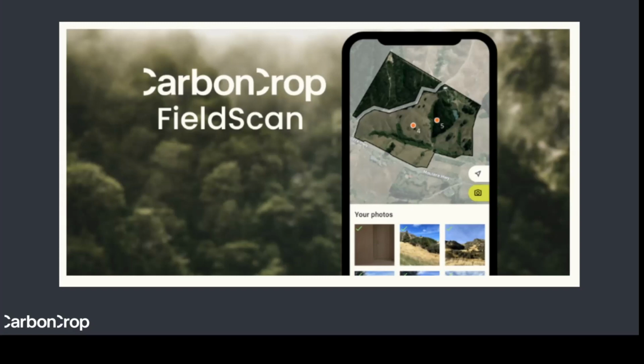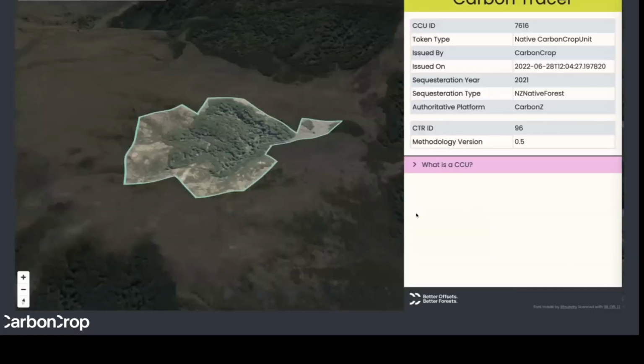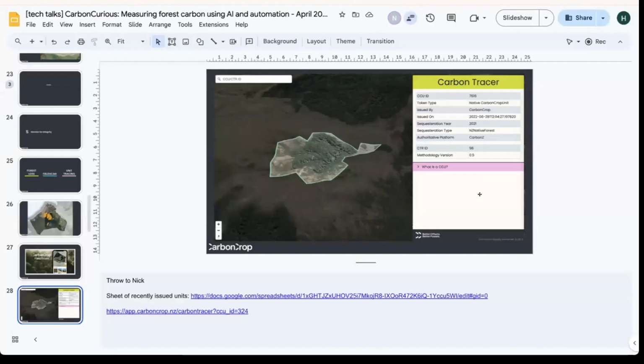Well, thanks. And lastly, I wanted to talk a bit about Carbon Tracer. Talking about the double counting avoidance things from beforehand, there unfortunately isn't a worldwide place where you can go to see what areas of forest have been registered for voluntary carbon. And we really wish there was. It would be fantastic. But we've at least tried to make our own start and make it really easy to see for all of CarbonCrop's units that were issued where they are and what forest they're on.